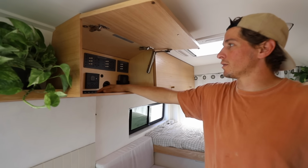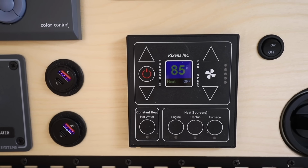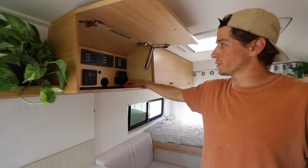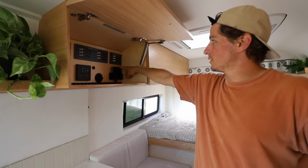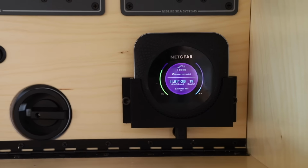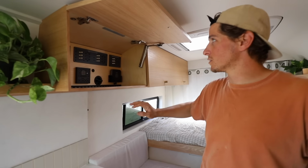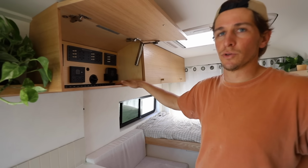Outlets, we got a couple 12 volt outlets in here. We have the Rixon's control unit with the thermostat and the heated floor, just an on-off switch for that. And then this is for our solar panel disconnect. This is just our router, mobile router, so we kind of got a little nice cute holder for it. We can keep it plugged in, and everything's nice and put away back here. And then this is kind of just open storage for charging computers.